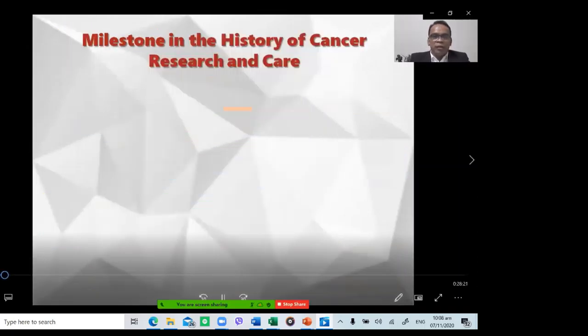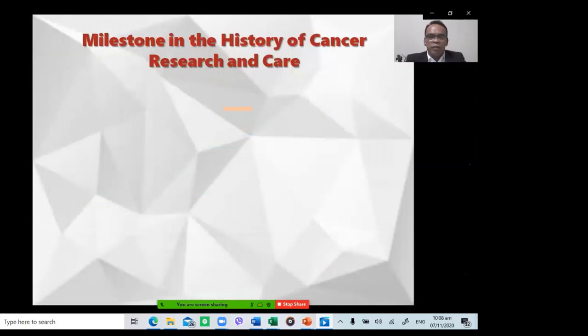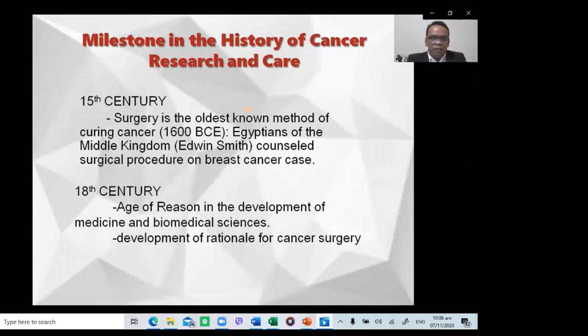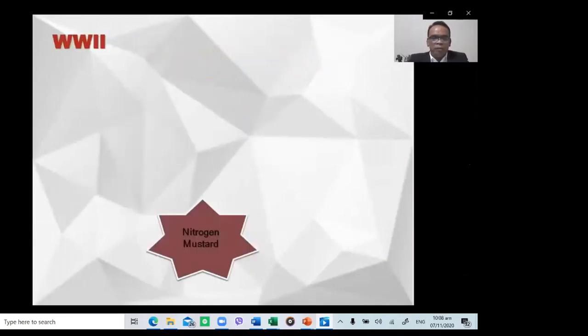We will discuss today the milestones in the history of cancer research and care. In the 15th century, the oldest known method of curing cancer was surgery. It was used by the Egyptians in the Middle Kingdom. In the 18th century, medicine and the biomedical sciences were developed.